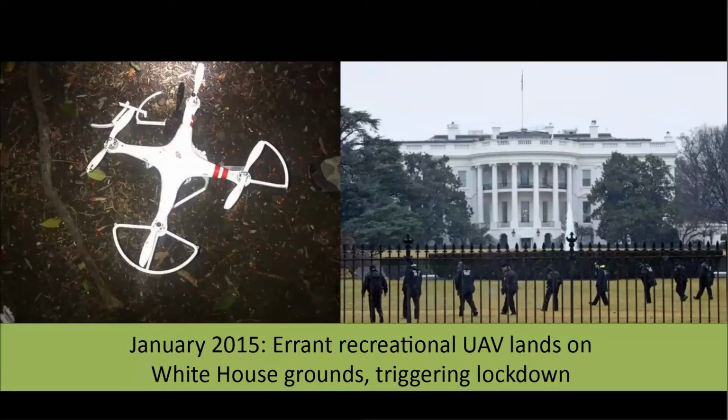In January of 2015, an errant unmanned aerial vehicle crashed on the front lawn of the White House. A local hobbyist was playing with the drone when his remote disconnected. This activated the UAV's return to home feature, which, after a stroke of bad luck, plotted a trajectory that took it straight over the White House. It ran out of battery while it was over the White House and fell out of the sky. This triggered a lockdown and sent the Secret Service scrambling to find new technologies with which to handle unmanned aerial vehicles.